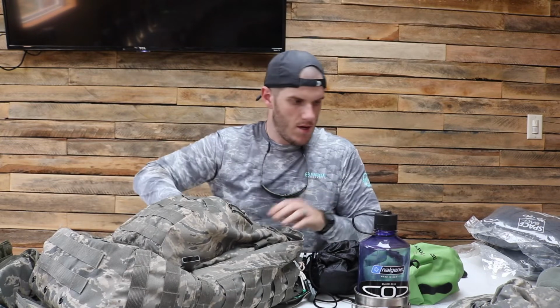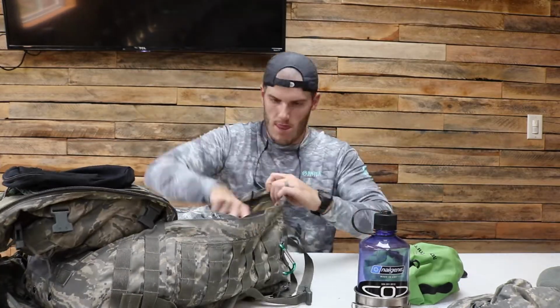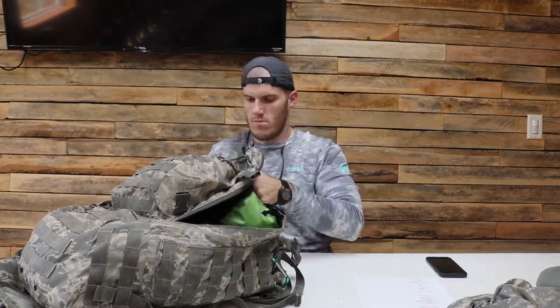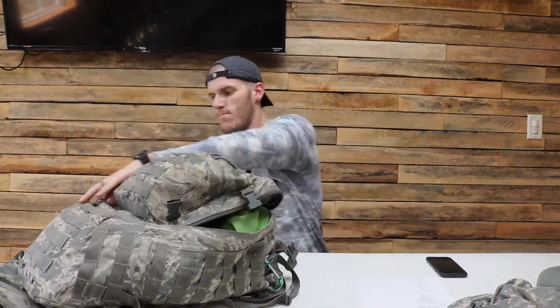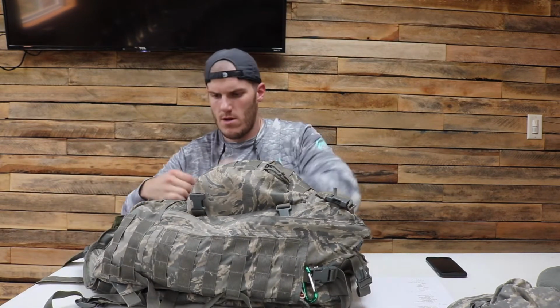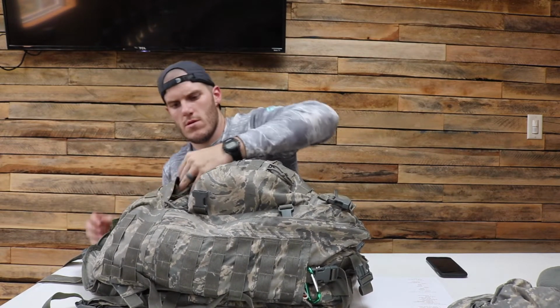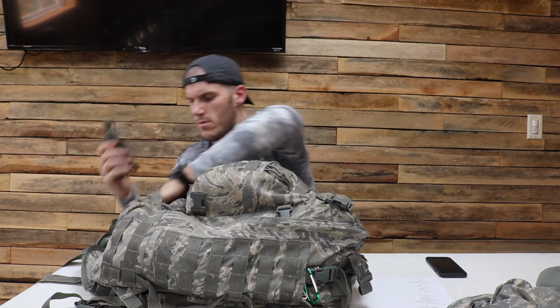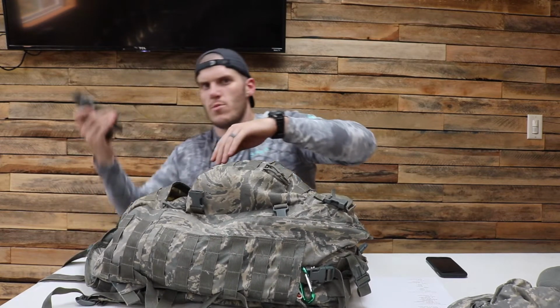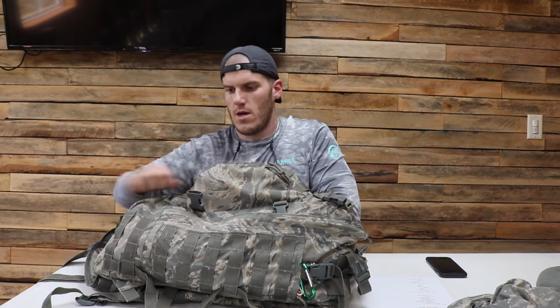Alright, so that's pretty much everything in the bag. Let me get this stuff back in here. Alright, I got a little pocket down here. It actually goes up under. There's nothing in it except some extra straps. I think these would be for a bedroll on the bottom of this bag.